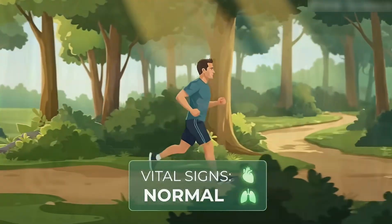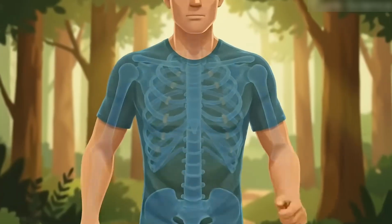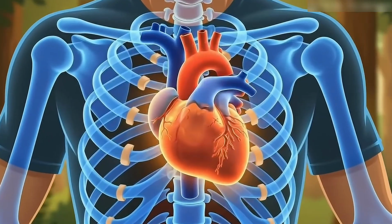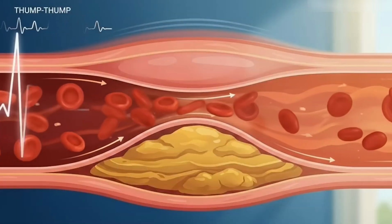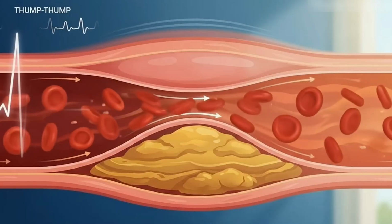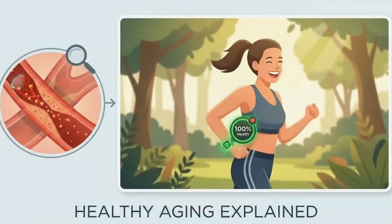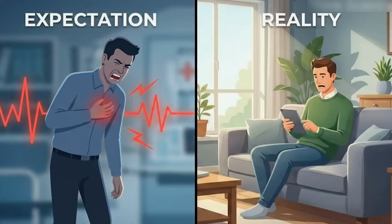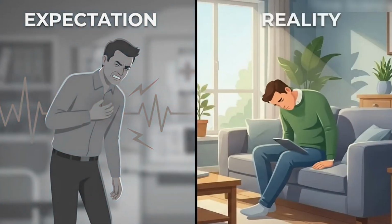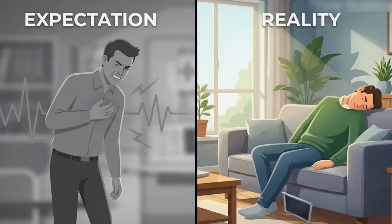You can run a 10K, feel fantastic, but a blockage is growing inside. How is that possible? Biology doesn't care how fast you run. Your body adapts so well, it can mask a 90% blockage, keeping blood flowing perfectly until it suddenly stops. This is why for half of all men, the first symptom of heart disease isn't pain, it's sudden death.